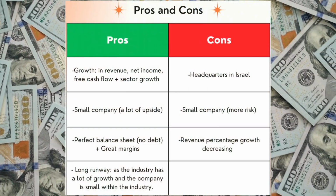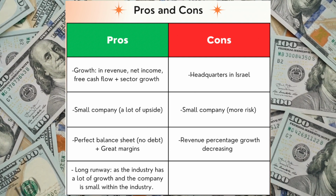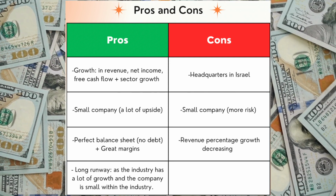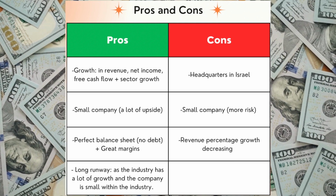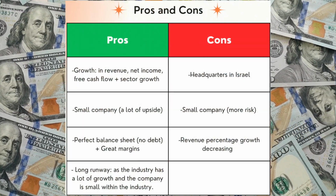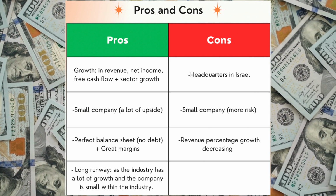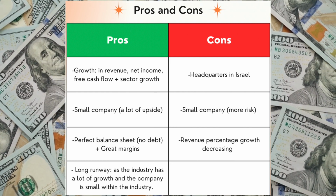However, there are also some risks involved with this company. The ones that I have found are the following. Their headquarters are in Israel, and obviously there is a war going on in Israel at the moment. However, they are present in 71 countries, and less than 1% of their revenue comes from Israel. Moreover, they recently said that production was fine. The second risk is that this is a very small company. On the other hand, this could mean a lot of upside potential, as they could have a long runway. The last con that I have found is that revenue is decreasing, and if we get into a recession, there could be less demand for their products.